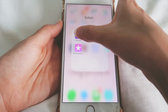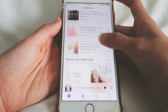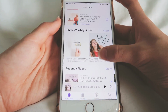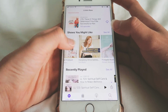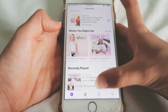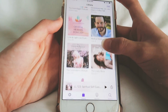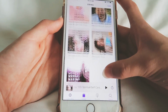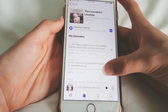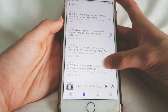Another great app is the podcast app. This has been gaining popularity recently, but I highly recommend checking it out because there are so many different podcasts to choose from. So whether you want to learn more about business or personal development or crystals or health, there's something for everyone. Personally, I like to use this app when I'm driving to school or in the car because it's a great way to pass the time.